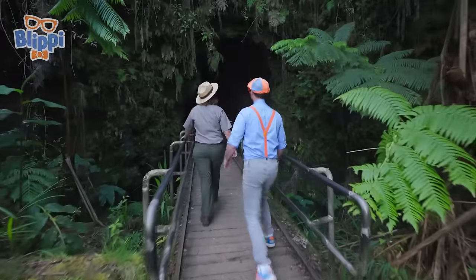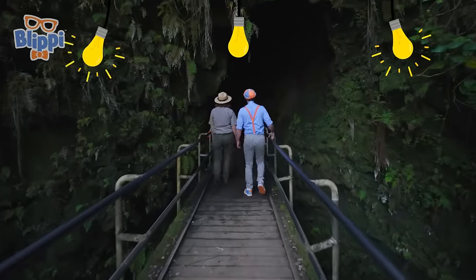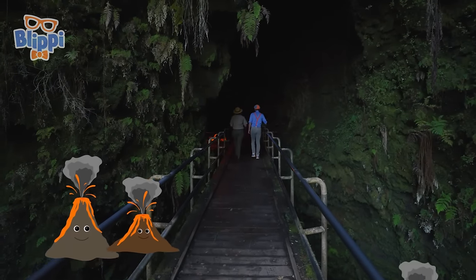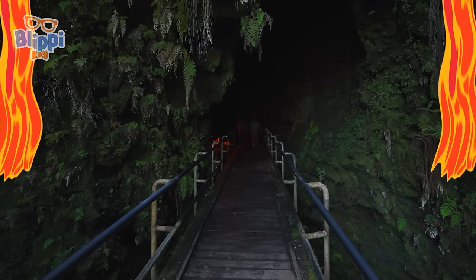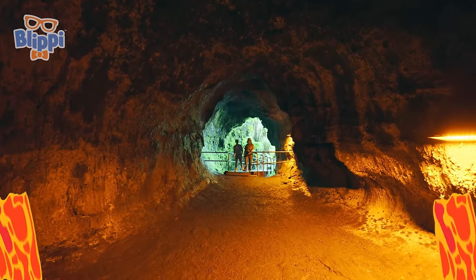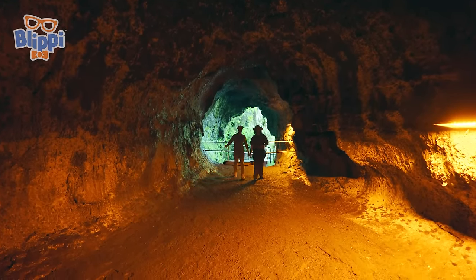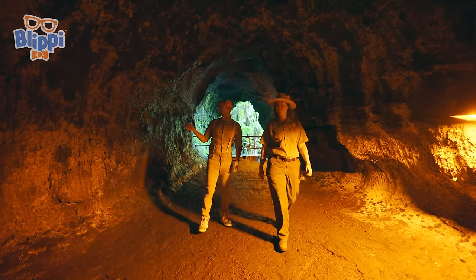Oh. Pretty dark in here. Yeah, don't worry, there are some lights. All right. Whoa, cool. So we have to imagine this is where the lava used to be flowing through many, many years ago. Oh, wow. This is really cool. Ooh, and it's getting pretty dark in here. I know, good thing we've got a few lights to help us see the way. Oh yeah, smart. Whoa, cool. Do you mind if I touch the wall?